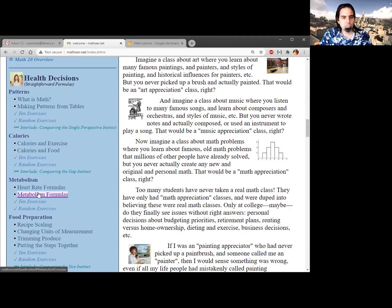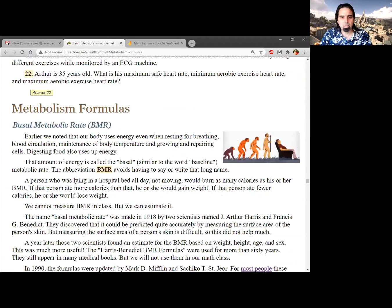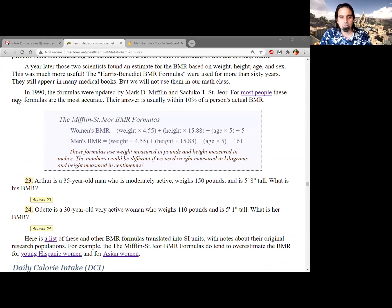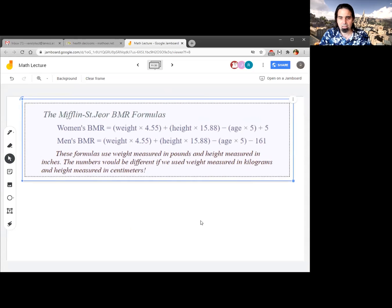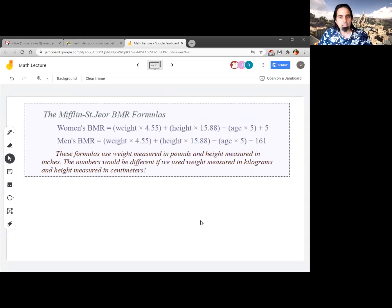The health decisions and look at the metabolism formulas, then we have terms here. Each of these things that's written in parentheses, and we talked last class about you don't need the parentheses in your calculator. Your calculator is going to prioritize multiplying over addition anyway, but each of these is its own term.